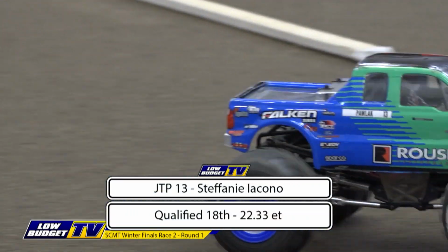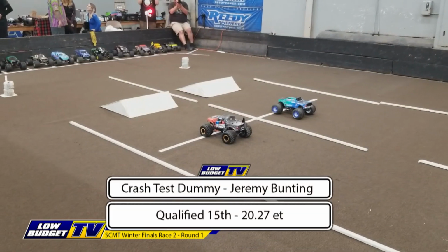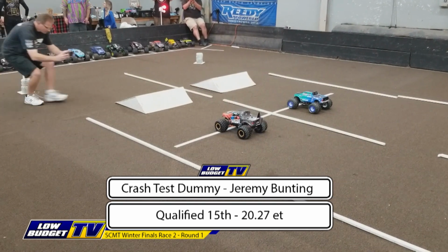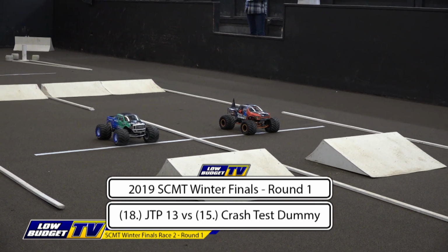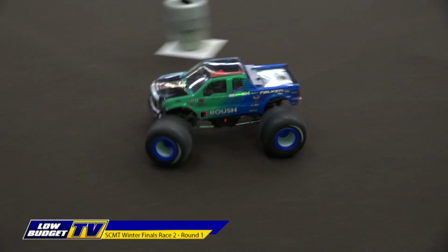Next up will be Stephanie Iacono in the JTP 13 versus Jeremy Bunting in a 2nd machine with Crash Test Dummy. I thought we had a streaker on the track there for a second. All right, so here we go, continuing with our round 1 bracket.